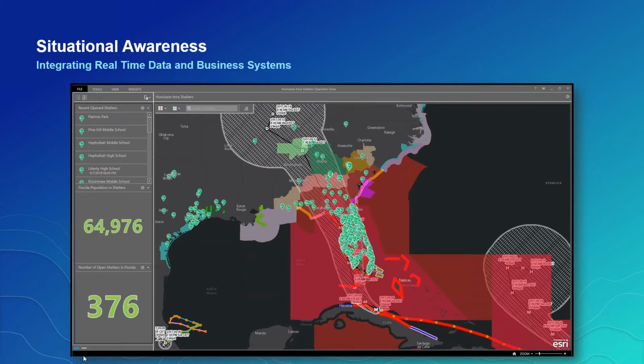The most common thing we get asked for is helping integrate those business systems like WebEOC and real-time data like the National Weather Service or the Hurricane Center. And this screenshot here exemplifies that. The shelter data you see on the map is coming from a WebEOC board managed by the state of Florida. You see the Hurricane Irma track and actually Hurricane Maria as well out to the far east side of the screenshot there. This is live data coming from the National Hurricane Center with storm surge and the like.